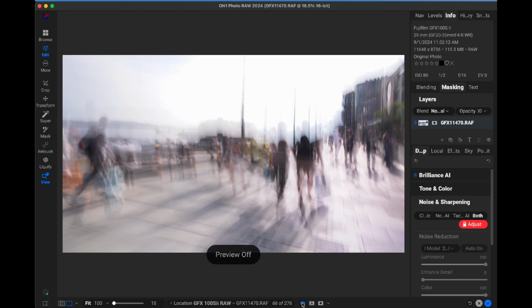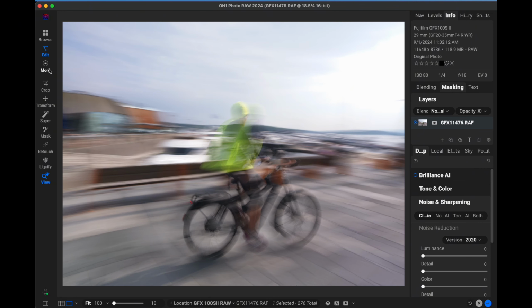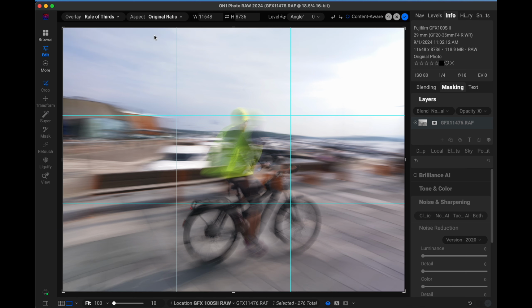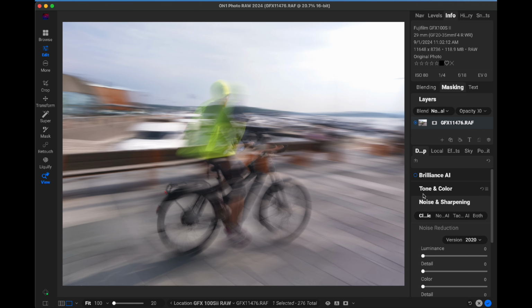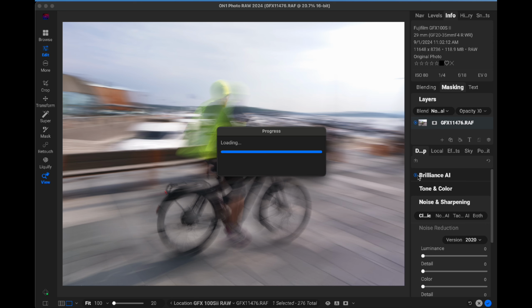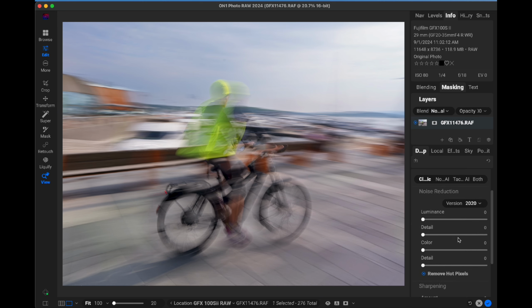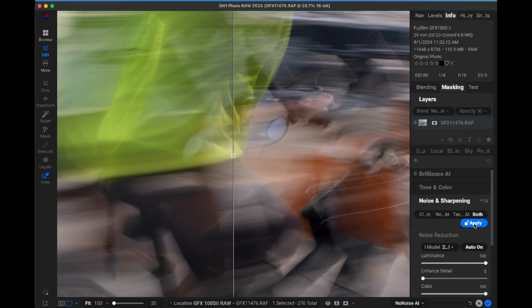Nice. Okay, here comes a bicycle. Once again, look at the crop. Here I think 1:1 square would be nicer, with the bicycle in the middle. Don't often go with stuff in the middle, but I think it works here. Apply my Brilliance AI. Do my sharpening denoise. Although I'm on 80 ISO, like I say, it cleans the image up.